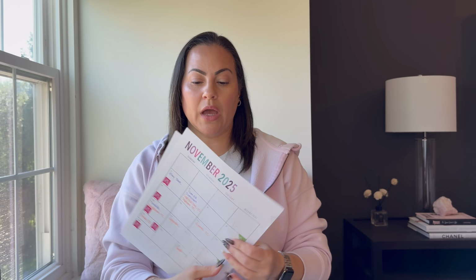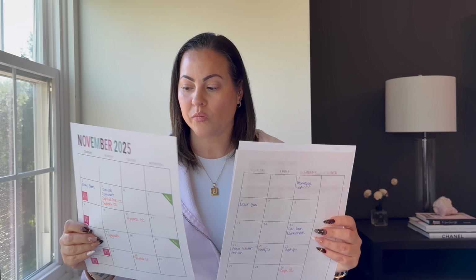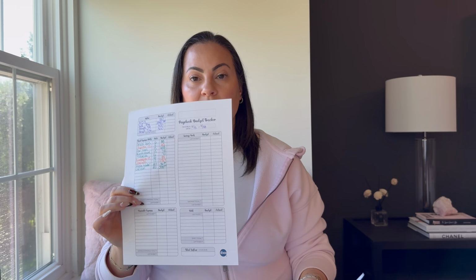But because of this fear of running out of money, I couldn't just stop at this paycheck. I had to put together my full November calendar, as well as start filling out the budget tracker for my next paycheck, because I wanted to add up at least my credit card payments and my fixed expenses to make sure that my next check would cover that, so that I can feel sure about the decision of putting money into my emergency fund and putting this 1,419 towards debt.